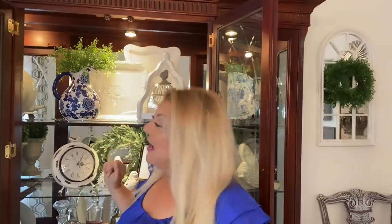Okay, tips and tricks when making vignettes. Vignettes are what we use in design or in our homes to make the pretty stuff. This is like the bones, and then this is the pretty stuff. Layered pieces.